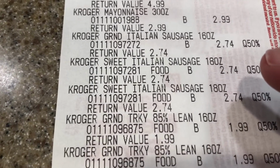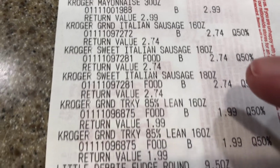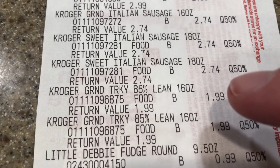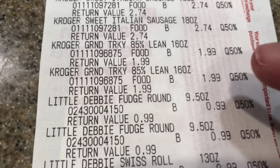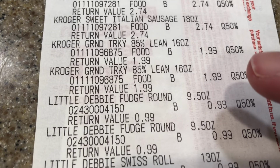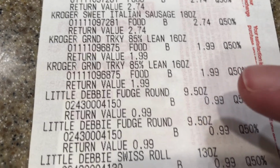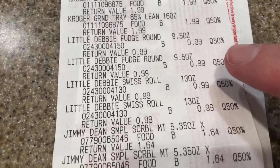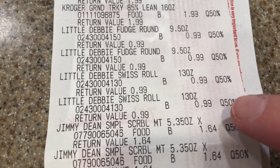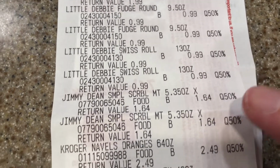Ground Italian sausage, $2.74 at 50% off, and 50% off of the sweet Italian sausage links. That was $2.74 each with the 50% off. The ground turkey, 85% lean, was 50% off each. That was $1.99 each. And then 50% off of the Little Debbie fudge rounds and Swiss cake rolls. Those were 99 cents apiece with the 50% discount.